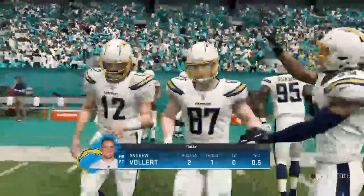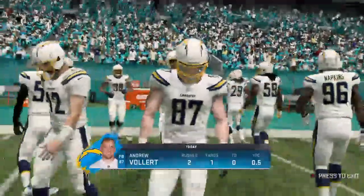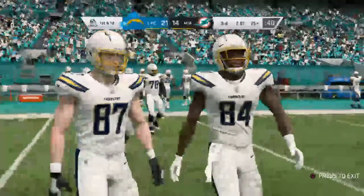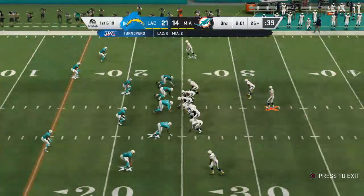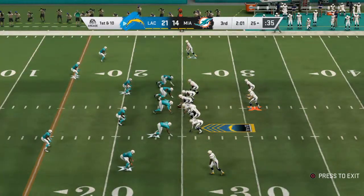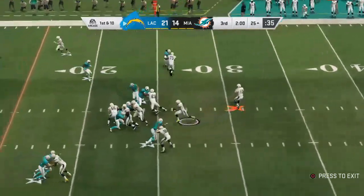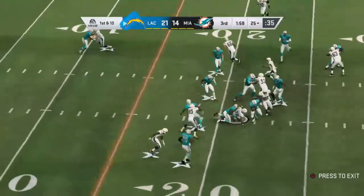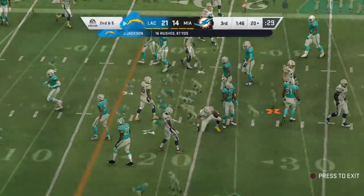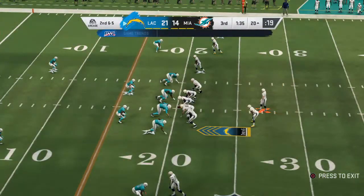So here are the Chargers to take over. They've got the lead right now, and remember, they are riding that very impressive 7-game winning streak, trying to push it to 8. They'll run on first down. It's Jackson. They get him to the ground right on the cusp of the red zone after a pickup of 5 or 6.